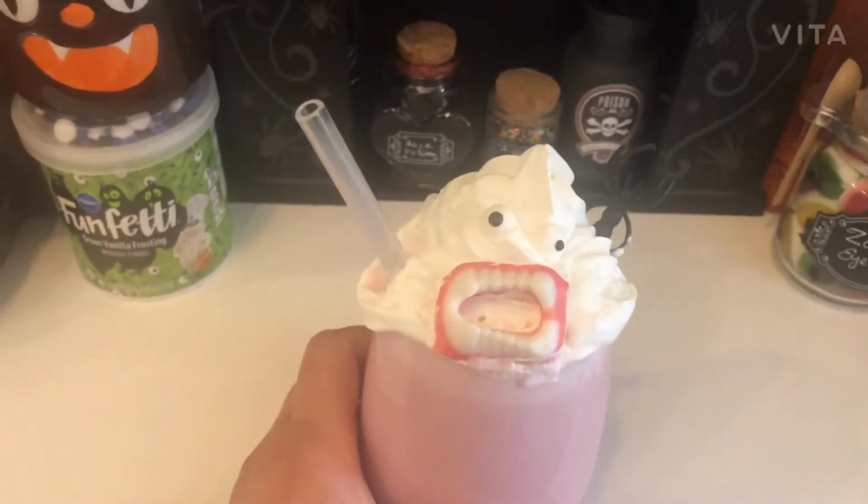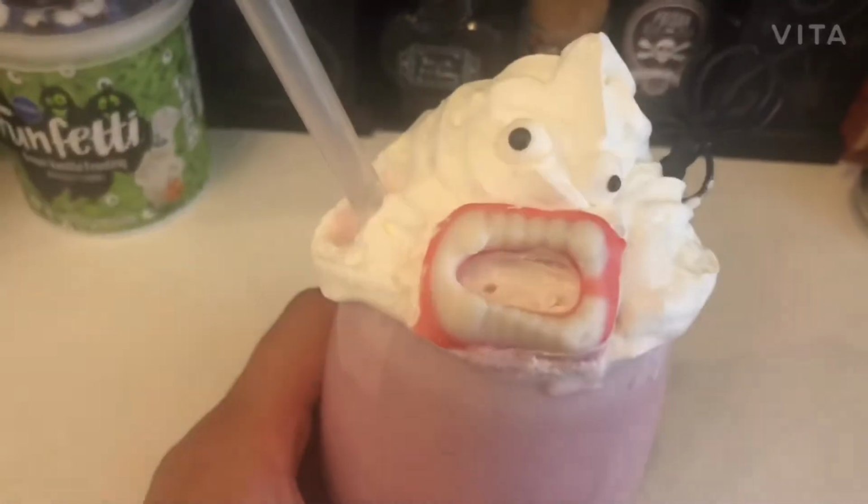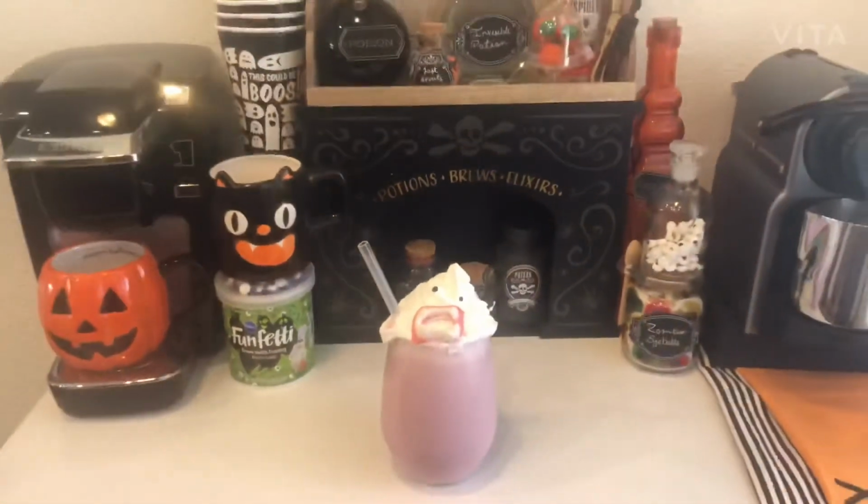Good morning from me and my monster rose latte. He's so cute. Look at him. He's so funny. But happy Saturday, you guys.